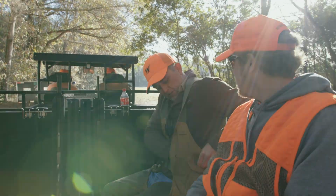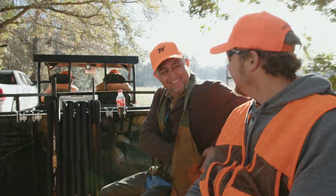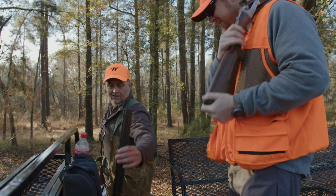This is gonna be a unique experience. This is your kind of country growing up doing, huh? That's right. It's a good looking little gun, Heath. Got a story behind it. All them old guns have a story behind them.